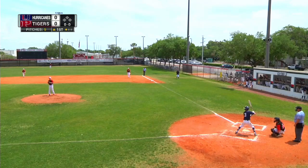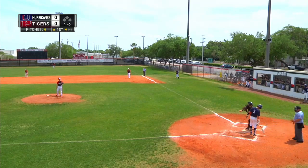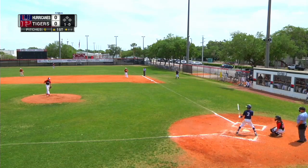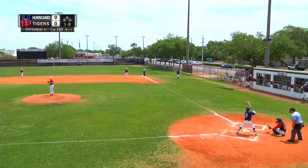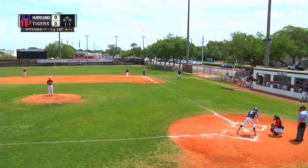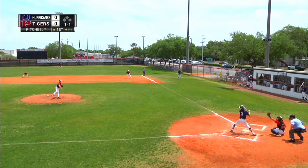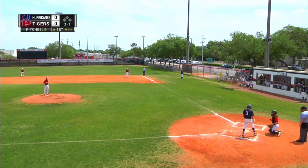And now we're going to see Dustin Lowe for the visiting Hurricanes. Ty with the ball just a bit outside and low for ball 1. You know, usually Ty gets a first batter and then he settles down and starts locating his pitches, and just as scripted, he grooves a really nice fastball that trailed off to the outside of the plate for the first strike on young Mr. Dustin Lowe. Ty from the stretch, and that's going to be high for 2 balls and 1 strike.